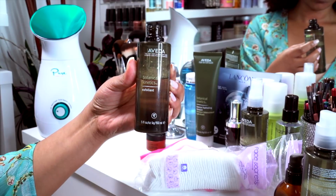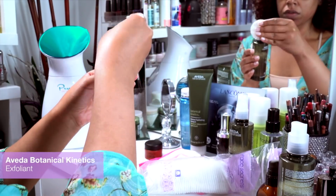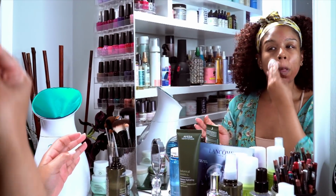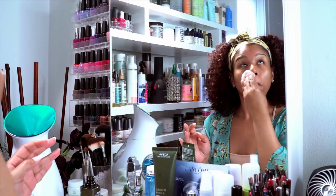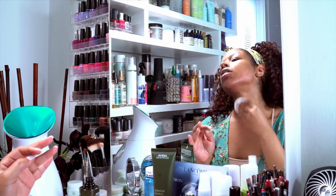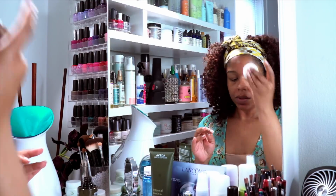Next, I'm going to exfoliate with Aveda Botanical Kinetics Liquid Exfoliant to fully remove dead skin cells lifted from the steam and scrubber device. I prefer liquid exfoliation as it is less abrasive. You shouldn't be using anything with granules like little scrubber beads, sugar, or salt on your face. Your lips are the exception. Exfoliation should be limited to once or twice a week for most skin types.